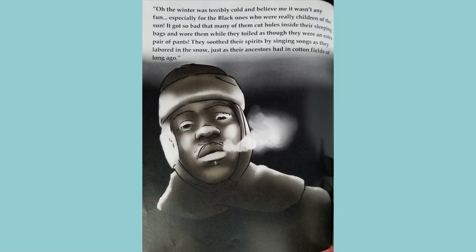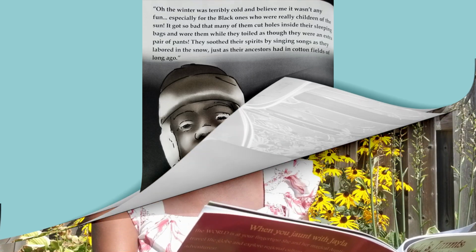Oh, the winter was terribly cold, and believe me, it wasn't any fun, especially for the black ones who are really children of the sun. It got so bad that many of them cut holes inside their sleeping bags and wore them while they toiled as though they were an extra pair of pants. Super smart of them, right? When you're facing a hardship, you got to get creative.